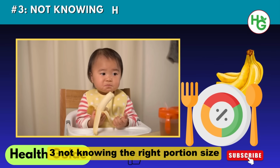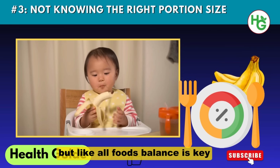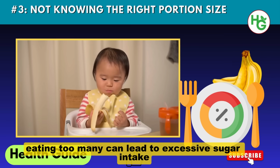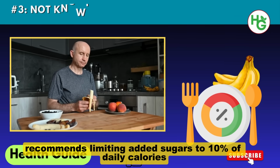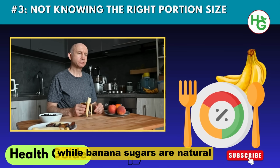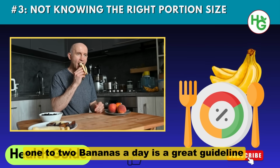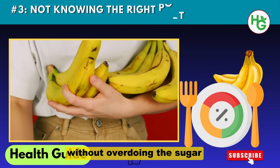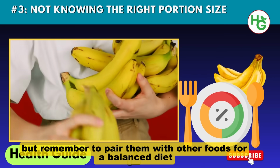3. Not knowing the right portion size. Bananas are fantastic sources of nutrients, but like all foods, balance is key. Because they're higher in natural sugars, eating too many can lead to excessive sugar intake. Scientific insight. The World Health Organization recommends limiting added sugars to 10% of daily calories. While banana sugars are natural, consuming too many can still impact blood sugar levels if eaten in excess. 1 to 2 bananas a day is a great guideline to benefit from the nutrients without overdoing the sugar. They make a great snack or smoothie base, but remember to pair them with other foods for a balanced diet.